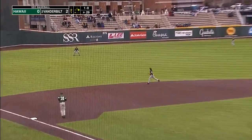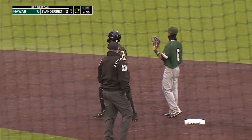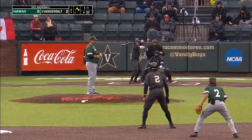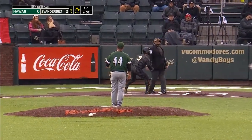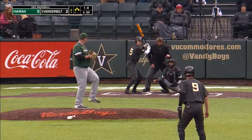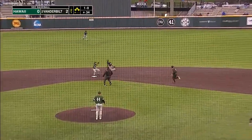To left field, and another base hit. Ray's going to put on the brakes at second. With one out, the Commodores again have two men on base. Two on with one out. And that pitch got a piece of him, so the bases will be loaded for Parker Nolan. Loaded, just trying to get something up in the zone and get it in the outfield, but that's not what you want to do.